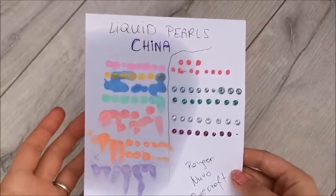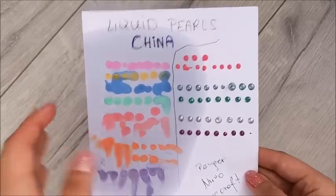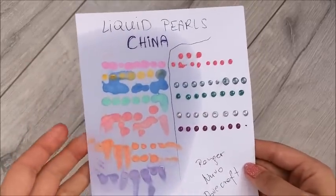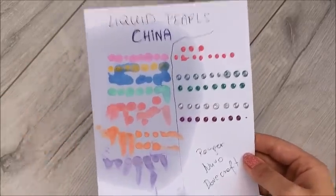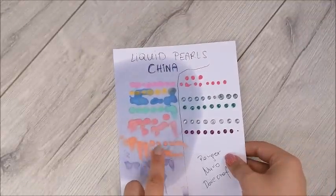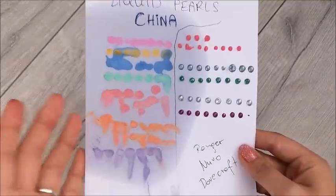So hello everyone, welcome. It's Marta here again. I was passing in my studio and I saw this page, a huge oily circle where the liquid pearls from China were, and believe it or not, four weeks later, a month later, it still didn't dry. I cannot believe it.